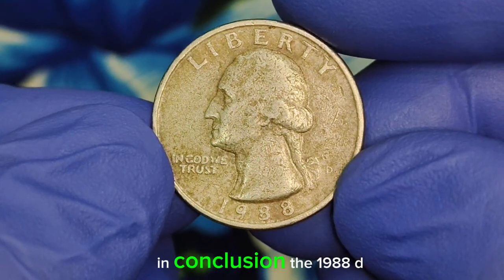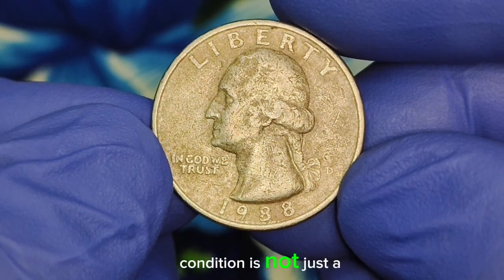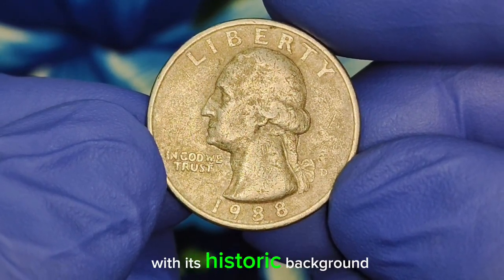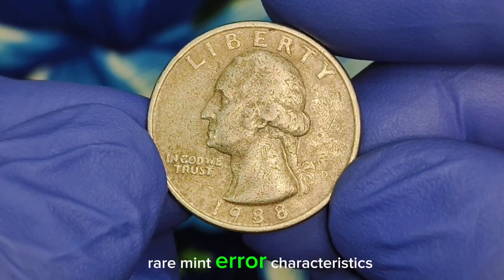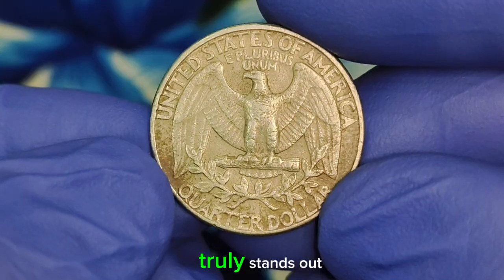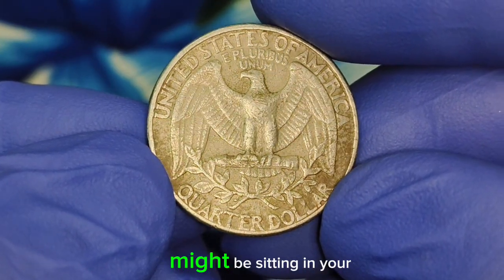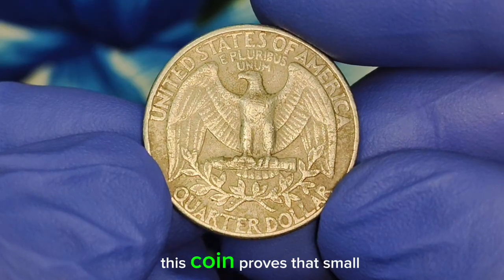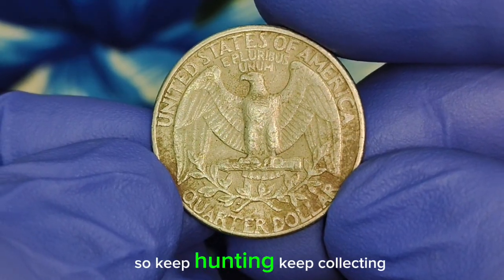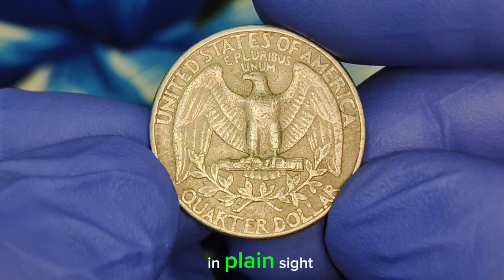In conclusion, the 1988 D Washington quarter in scratching error condition is not just a coin, it's a hidden treasure waiting to be discovered. With its historic background, rare mint error characteristics, and rising value in the collector market, this is a coin that truly stands out. Whether you're a seasoned collector or just curious about what might be sitting in your change jar, this coin proves that small pieces of history can hold big surprises. So keep hunting, keep collecting, and who knows, your next big payday could be hiding in plain sight.